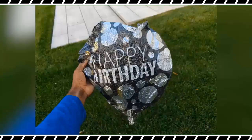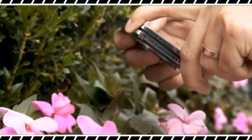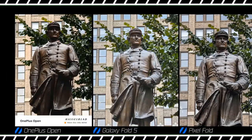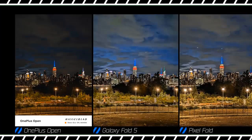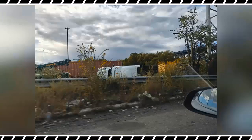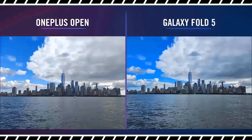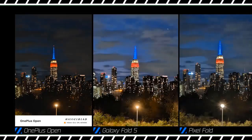You also get a 48-megapixel ultra-wide camera that can also shoot macros and a 64-megapixel telephoto with a 3x optical zoom that goes up to a 6x lossless magnification. Once again, while that 3x zoom is every bit a match for the Z Fold 5's 3x telephoto cam, its 6x lossless just isn't quite as sharp as the 5x optical lens on the Pixel Fold. But that's not a big surprise because there still isn't a true replacement for high-quality glass.